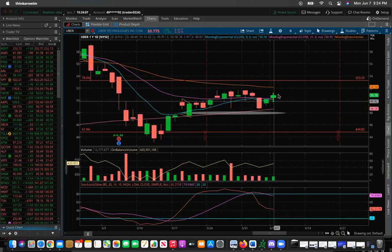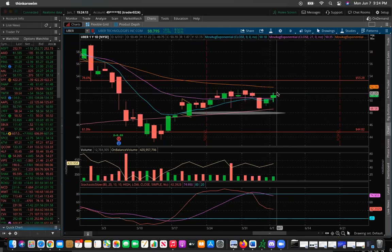Unfortunately, we missed it. However, nice bullish daily candle. Buyers are there, keeping price up. Sellers also showing themselves a little bit.